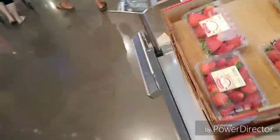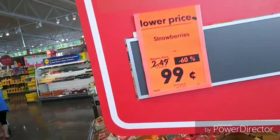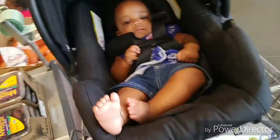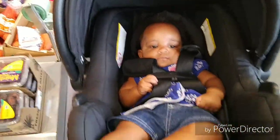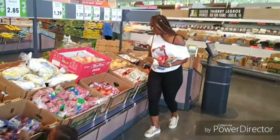My favorite strawberries. Oh, man. 99 cent. Yeah, Lidl. Yeah, because we stay making smoothies. Hey, Cali Cal, you up? Say hi. You just be chilling. What else is over here, babe?